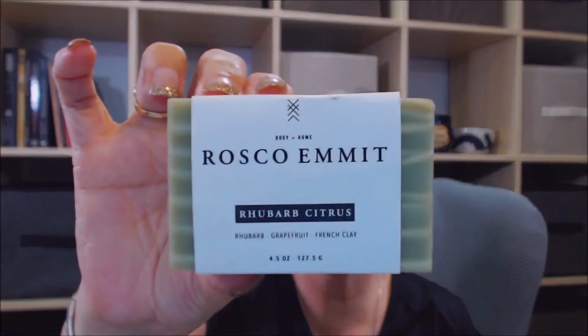So yeah, I should have taken these out of the bags first. I'm sorry. So she sent me some soaps. And this, whew, that's a lot of smell altogether. This is a rhubarb citrus from Roscoe Emmett. It smells really, really good. And it's got saponified oils of olive, coconut, sustainable palm, sunflower, grapefruit essential oil, fragrance, walnut shells, French clay, oxide mineral powder. So that's kind of cool.